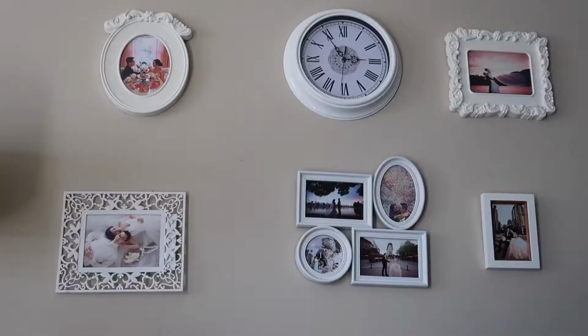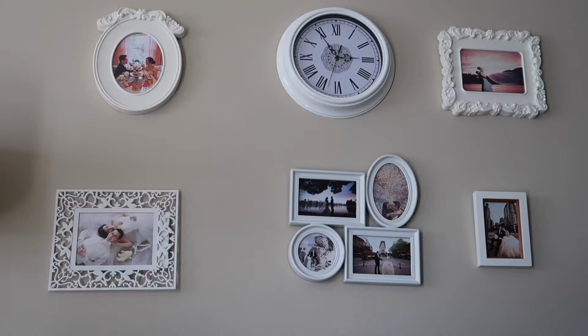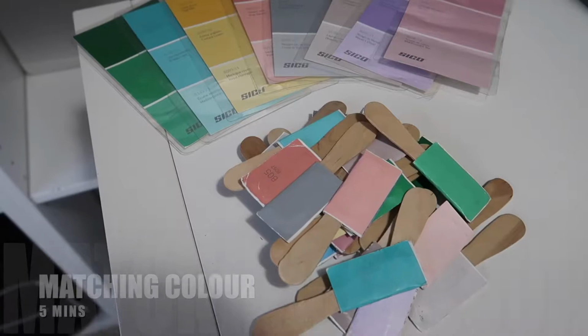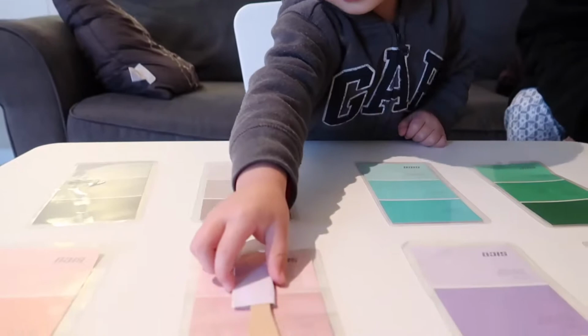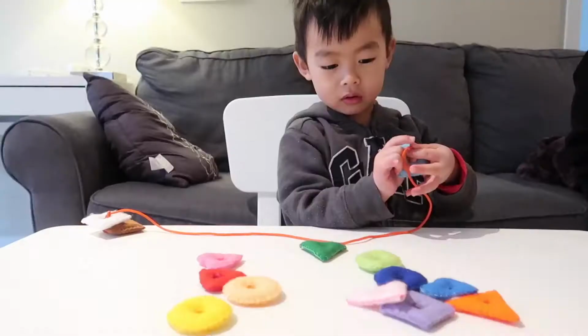Okay, right now it's 5 to 3, so it only lasted 5 minutes. He doesn't really like this game. I bought this one from my friend. My friend actually made this one, but I think Brandon is too young. He's impatient as well to match the colors, but at least we tried. And it's actually really nice when he gets older and he can learn all the differences of the colors. The colors were just too similar and he is really impatient for that one.